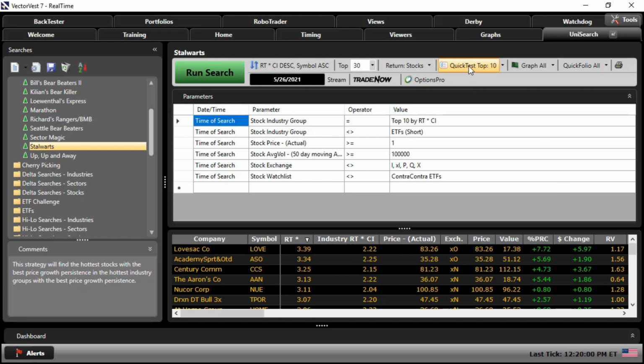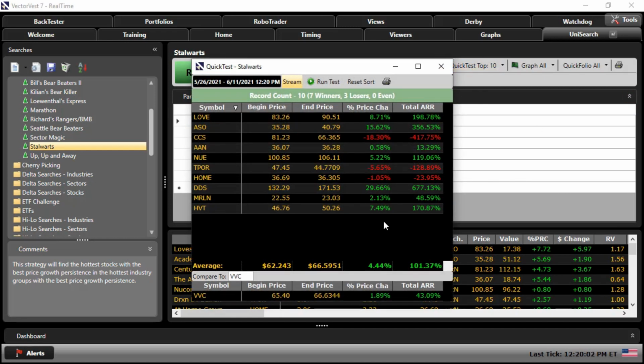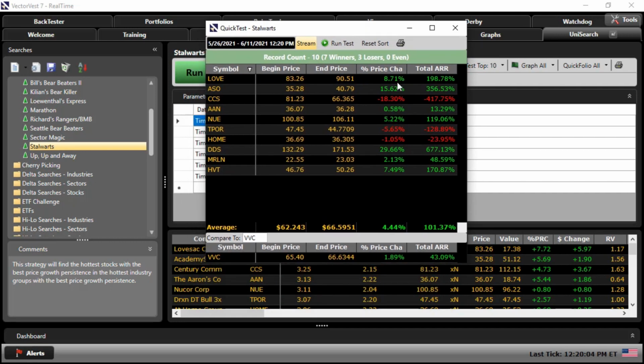Let's quick test the top 10 stocks. Less than a month. 7 winners, 3 losers. 1 loser is against me 18%. There's no way in the world you should let a stock go against you that much. Make sure that the stops that you use, whether it's our stop in the software or whatever stops you use, make sure that the stops are good for how you invest in the market.